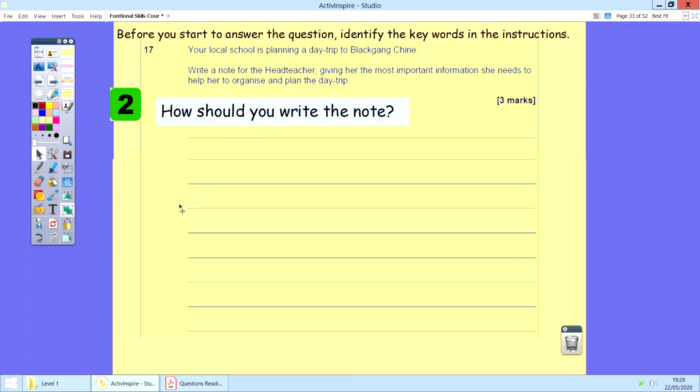So question 2, how should you write the note. Now, the answer should have appropriately located information transcribed accurately. So we need facts. So we need priority first, don't we? We need to decide where our priorities are.